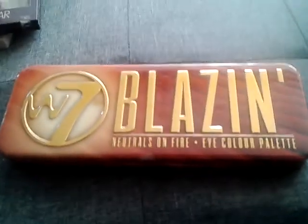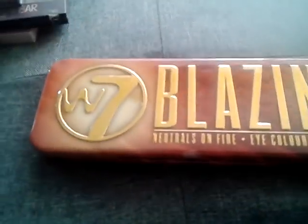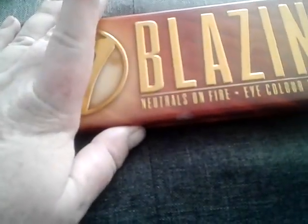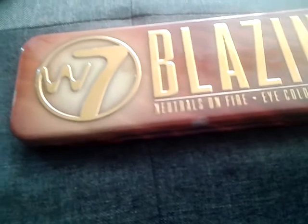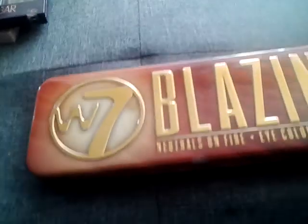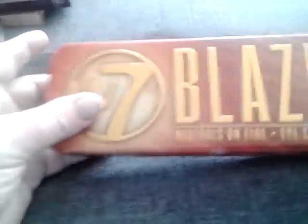Now we move on to another brand, W7. W7 are a division of War Paint Cosmetics in England, I believe. They do have some vegan products available. It's a separate line, although they are cruelty-free. They do make their own style of products, but they're quite renowned for duping products. This is their Blazon palette, which is obviously a dupe for Naked Heat.